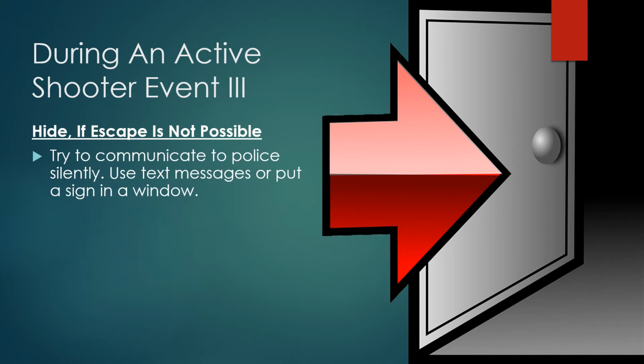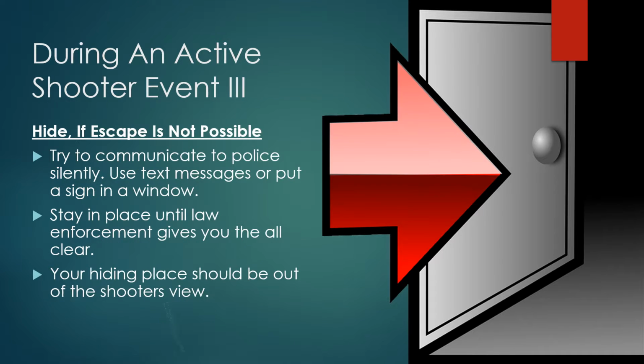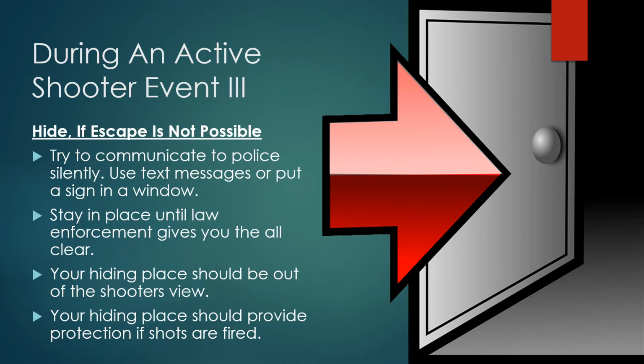During an active shooter event, 3, hide if escape is not possible. Try to communicate to police silently. Use text messages or put a sign in a window. Stay in place until law enforcement gives you the all clear. Your hiding place should be out of the shooter's view, and your hiding place should provide some protection if shots are fired.